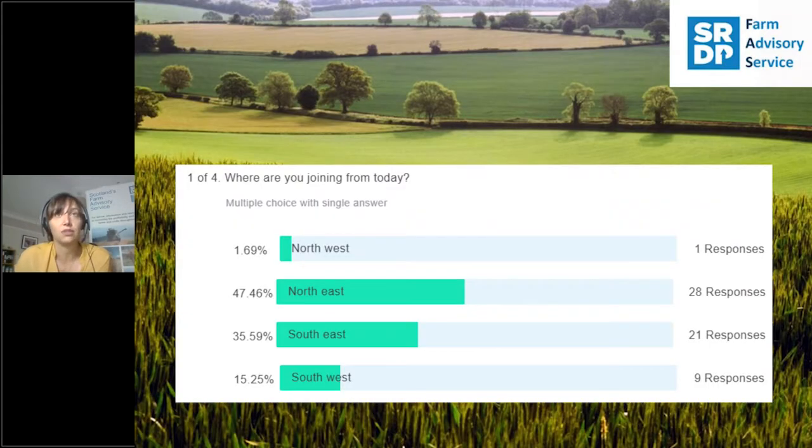So we've just got some results coming in now from the poll. About 47% of you are from the northeast, about 36% from the southeast and 15% from the southwest. So that's a very different audience considering we'd normally be holding this event in the southwest. But that's good for you to be able to join us.